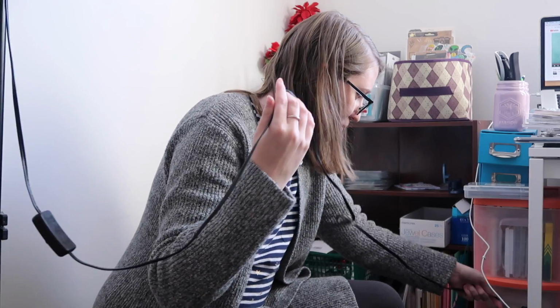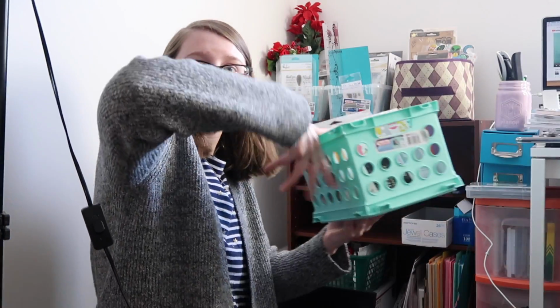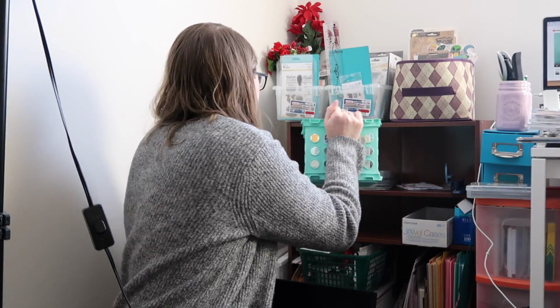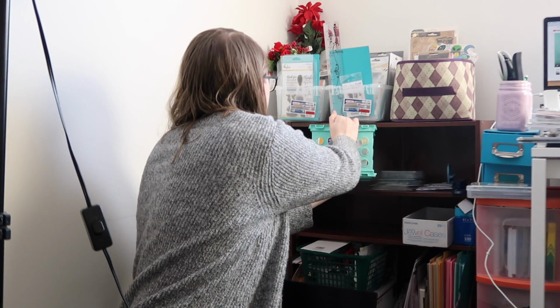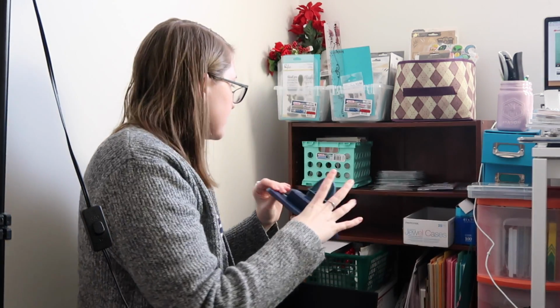So we are currently at 17 minutes left. And this is going to look really funky because of this light. Yeah, that'll be better. Let me move this cord. So we have a couple more things on the floor to take care of. My 6x6 paper pad bin is down here where it shouldn't be. I'm going to put this away. I got some random things in random places.